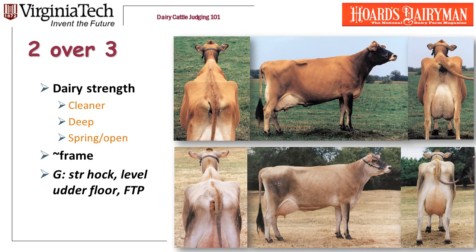I grant that 3 is more correct in the set to her hind legs, is more level on the udder floor, and closer in the front teat placement. While I appreciate 3's sound feet and legs, I left her last because she lacks the openness and cleanliness to place any higher. It is for these reasons I place these Jersey 4-year-old cows 4, 1, 2, 3.